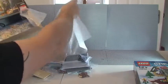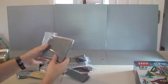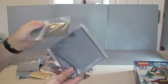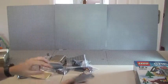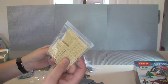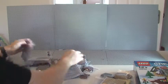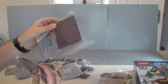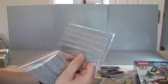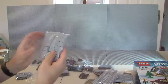So this is a Bricklink order. So I've got a number of things in here. A number of plates. Not going to go through the sizes because I've got quite a few different sizes in here. Dark bluish grey plates. Dark tan, light tan plates. We can see here again in various sizes. More plates, and more plates, and more plates.